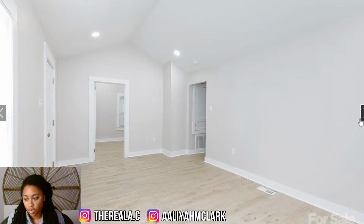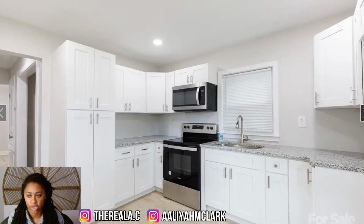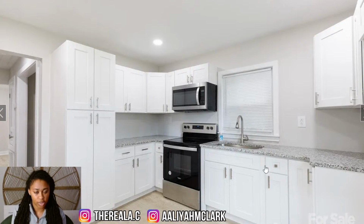But I guess it's the living room right here. No problem with the living room. They kept it really simple. The ceiling is definitely okay. Doesn't look too bad. They probably did a full renovation on this house. And even the kitchen is kind of like, it's okay. It checks all the marks. There's nothing wrong with this house at all from what I can see.